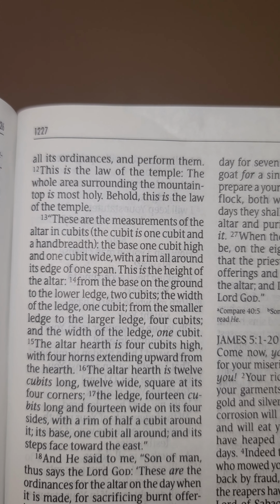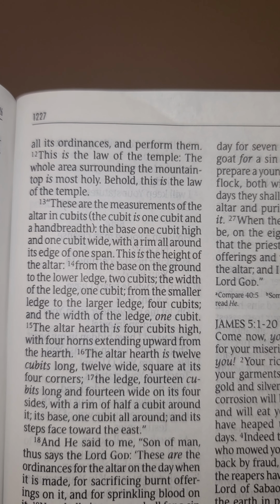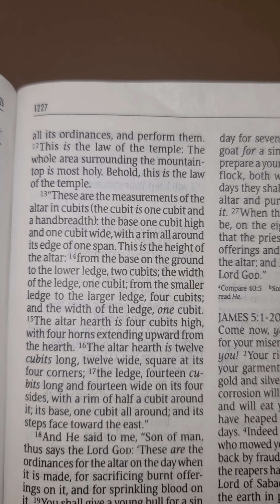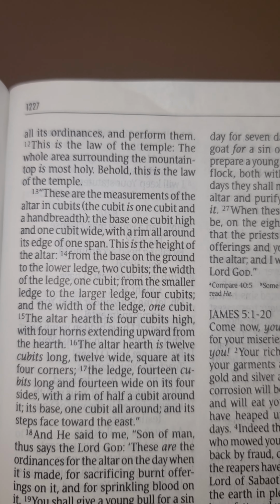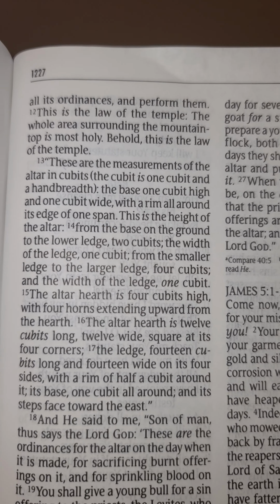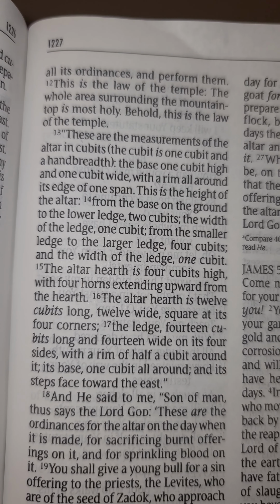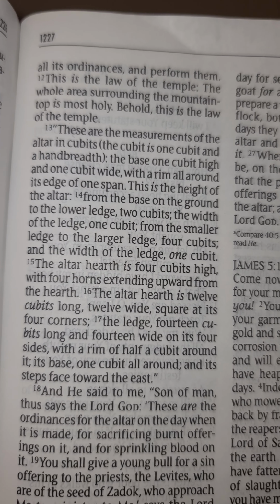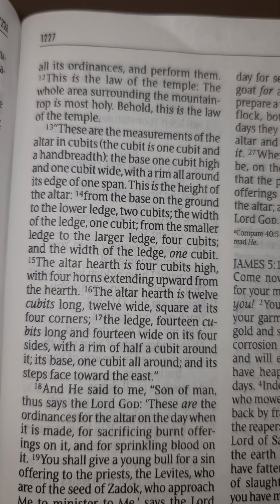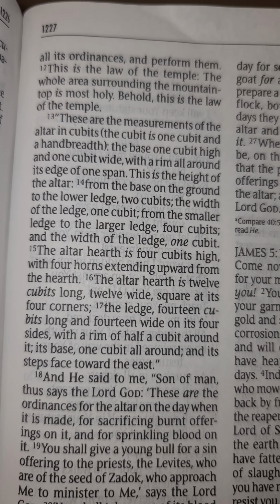The base is 1 cubit high and 1 cubit wide, with a rim all around its edge of 1 span. This is the height of the altar. From the base on the ground to the lower ledge, 2 cubits. The width of the ledge, 1 cubit. From the smaller ledge to the larger ledge, 4 cubits. And the width of the ledge, 1 cubit.